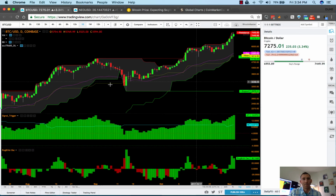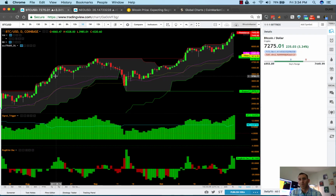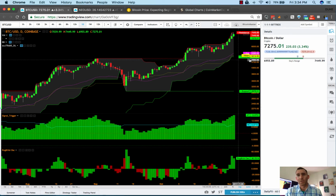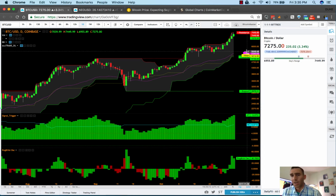So let's look at what's going on in Bitcoin now. Now we're on a daily chart like we talked about earlier. So we're going to stick with that for the candle point of view. And one thing I implemented for the trading system was looking at price action and where it's been from a longer term time frame to where we think things could settle out. And we have resistance now at the 7,449 level, this is Coinbase now.